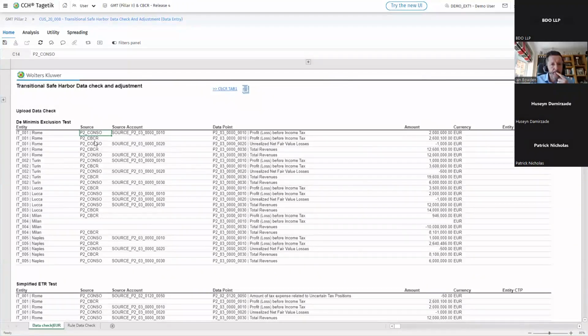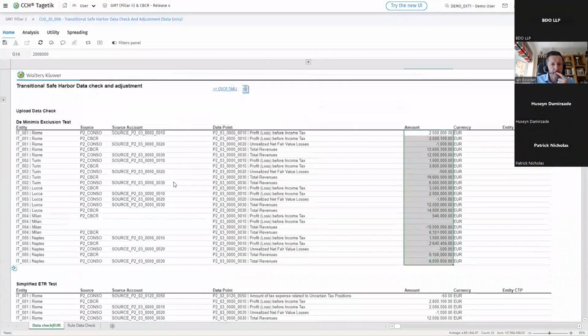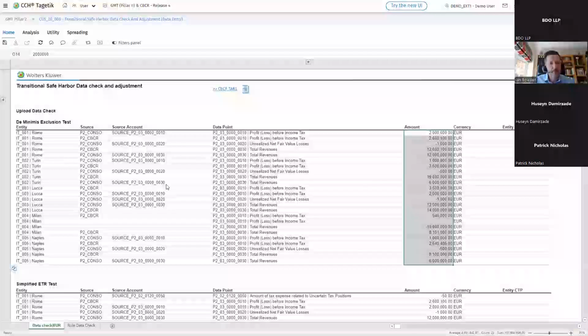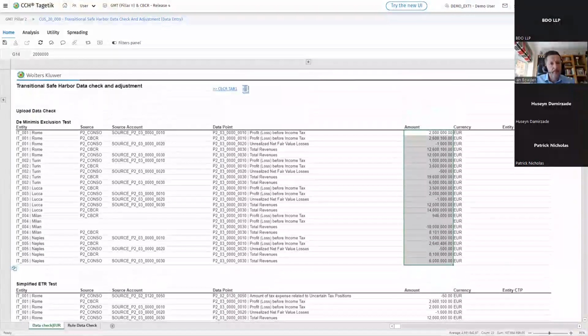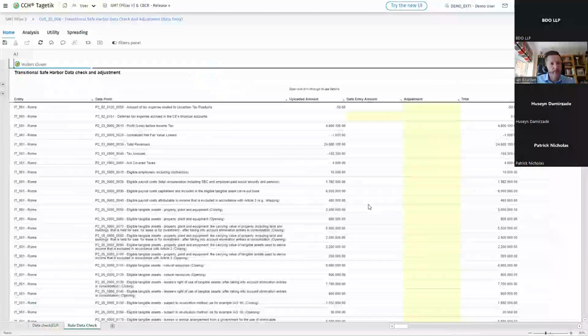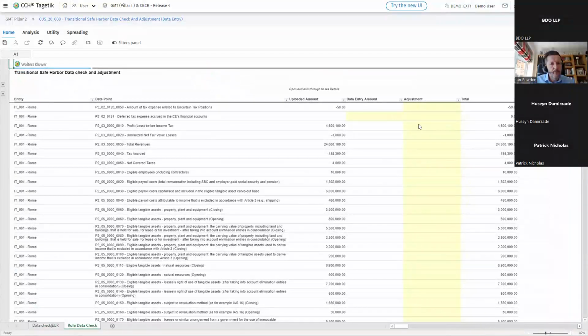Some of the information comes from consolidation. The system maps them accordingly, Console CBCR, for all the remaining data points that I retrieved from my CBCR module, which is part of this solution. And I can see the amounts that I'm bringing to the system to run my calculation. All of the data points are grouped based on the 3 tests that I'm going to run. And I can see a rule data check, which allows me to make adjustments if needed.